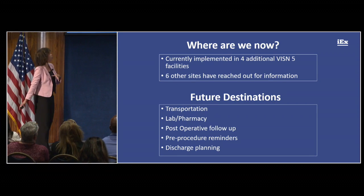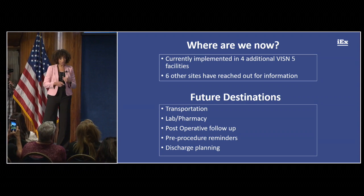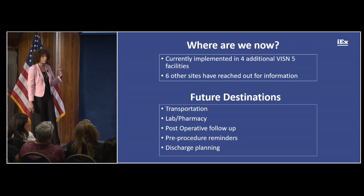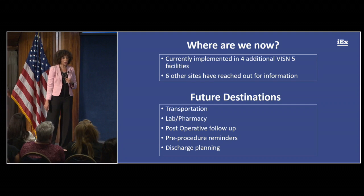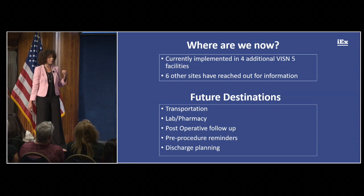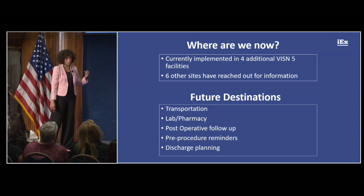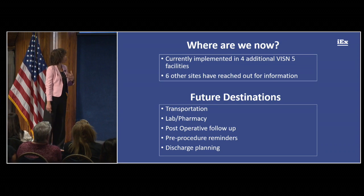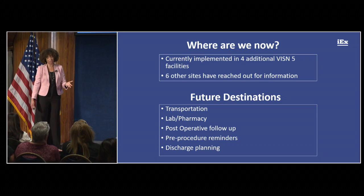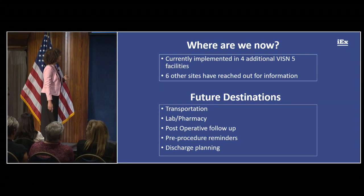And then, so where are we now? Right now, we are implemented in the four facilities within our VISN 5. We have six other sites that have reached out to me for more information. Our future plans are to use it in our transportation. We're in a rural community, so it would give our vets arrival times, departure texts, when the van is leaving, when it's coming. Also using it for the lab, pharmacy, post-op follow-up, where the nurses can send the patient text messages. Also pre-procedure as well, stay NPO, do not eat anything, right? And also use for discharge planning.